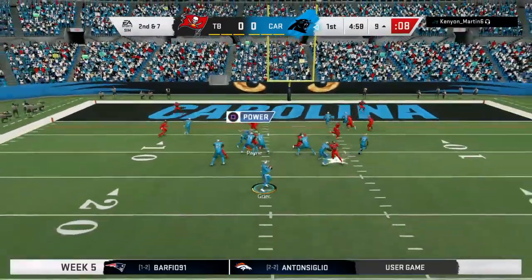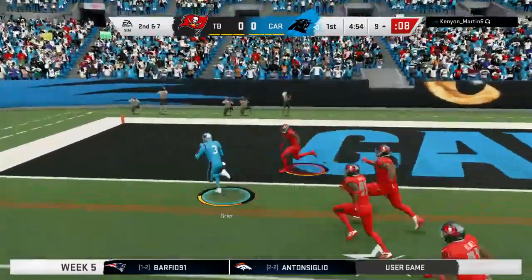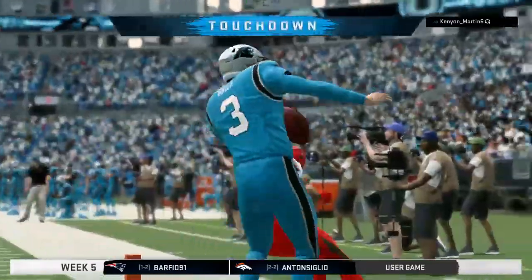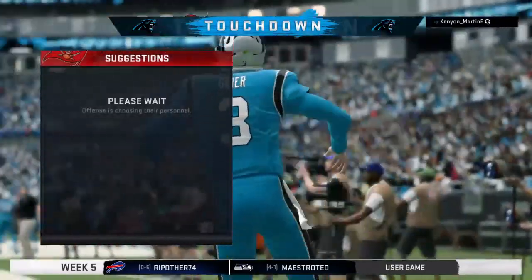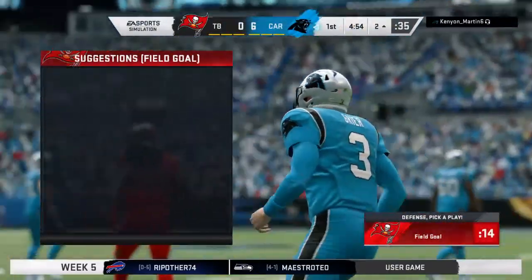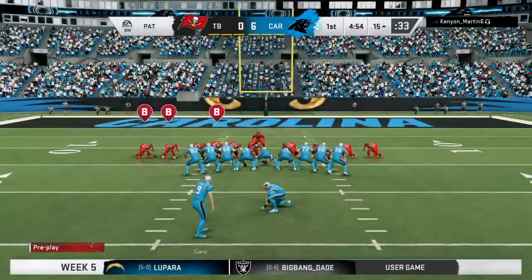On 2nd and 7, Greer steps away to his left. And he will score! Touchdown, Panthers! Will Greer, his second touchdown on the season. And they are able to strike first here on their opening drive.